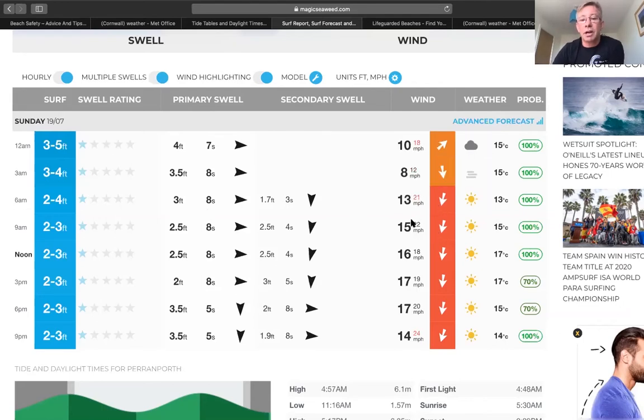We can double check our forecast on here to see if it's similar to this, and this is pretty similar. It's saying it's 15 to 22 miles an hour, and it's a northeasterly direction. So this is quite nice. It gives you an arrow showing you the direction of the wind, and it's red because actually it's strong enough to make the surf not very good quality. It's nice and sunny, and it's fairly warm.